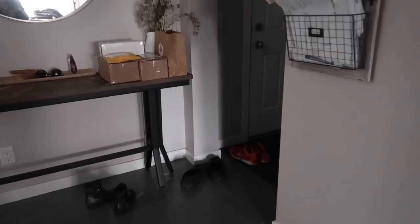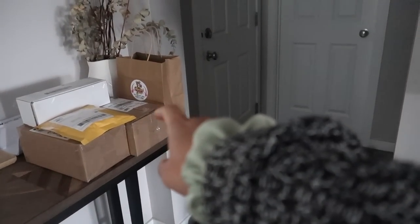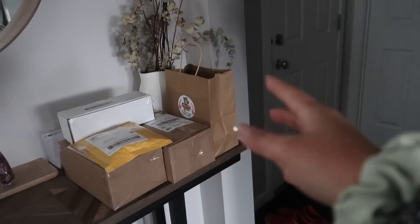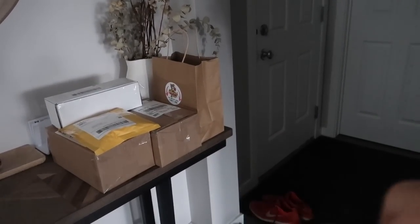For the errands of the day, Cale and I have packages we need to drop off, so we're gonna take you along with us. Let's go. Here are today's packages. And is the one in the paper bag for our friend's brother? Yes. So our friend's brother ordered some Bath and Body stuff, and we are dropping it off at her house so that he could pick it up from her house.